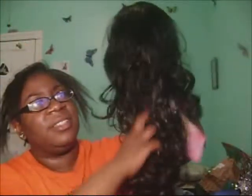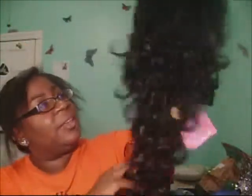So, taking the net off. It looks a little crazy because, again, it's been in the bag for 2-3 months already. I haven't worn this hair out anywhere, but this is the fibers of the hair. It looks a little shiny, but it's not. And as you can see, these are the curls. I haven't finger combed her. I haven't done anything since I first took it out. I haven't just thrown it on or anything.